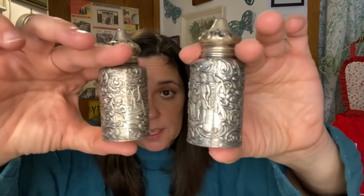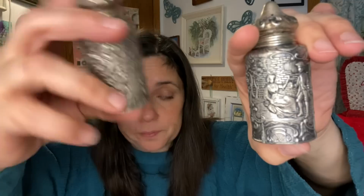They're kind of heavy. I don't know my silver stuff. I'll have to ask my friend Clay. But anyway, these look like this. They have pictures on them. I think they're really pretty and different.